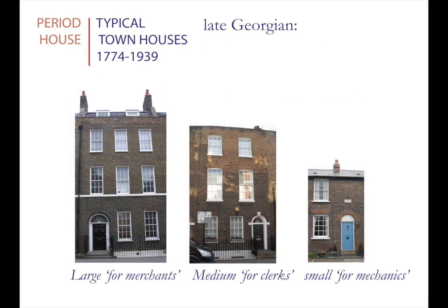The large had 3 windows on its main floors, the medium had 2 and the small 1. The large had a string course at first floor level. The medium had the front door offset. Front doors had fan lights above them to light the hallway. The sash windows of the small had to be wedged open.